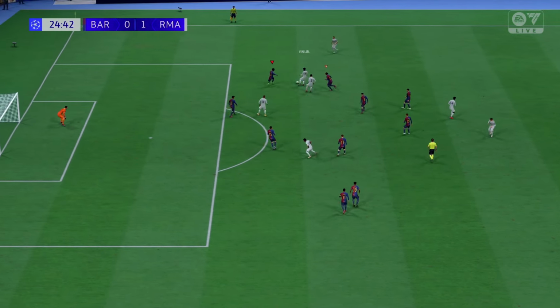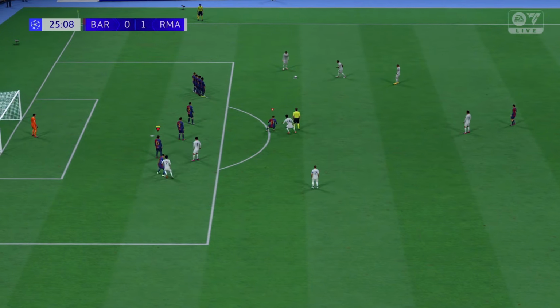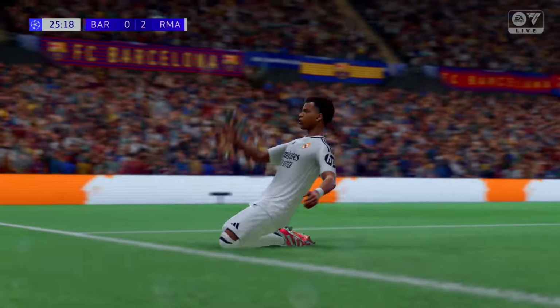Good work from Real Madrid to win the ball back. And it's a free kick. The chance comes their way from a really dangerous position. Oh, brilliant. Everything about that was just right.